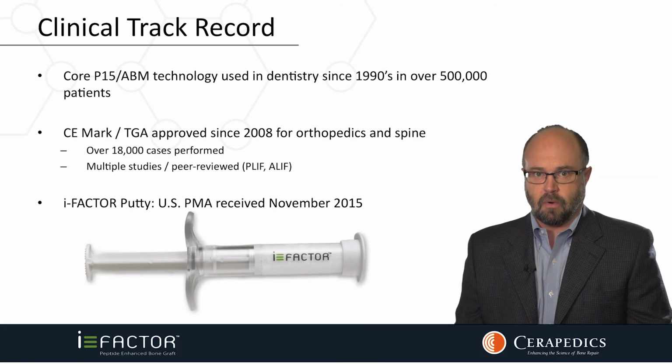iFactor Peptide Enhanced Bone Graft has a long-standing and successful clinical track record. This track record began with the core P15 ABM technology being brought into use in dentistry in the 1990s, and in these applications has been used in over 500,000 patients to date. The application and use in spine and orthopedics began with the CE mark in 2008, and subsequently in November of 2015 with receipt of FDA PMA approval for use in anterior cervical discectomy and fusion.